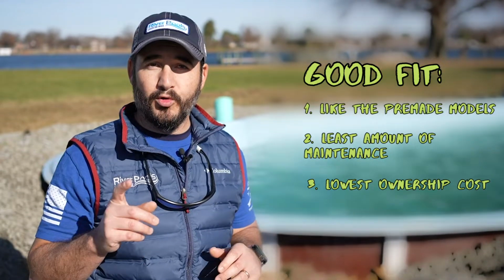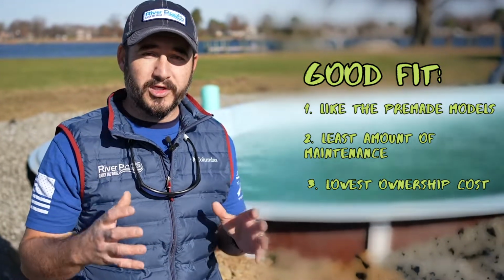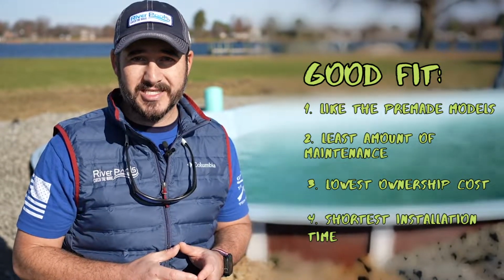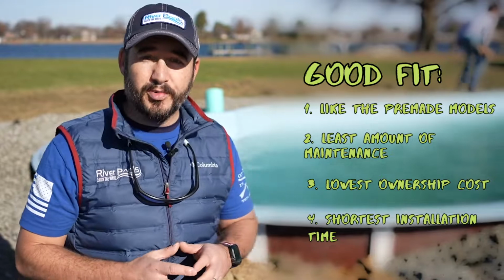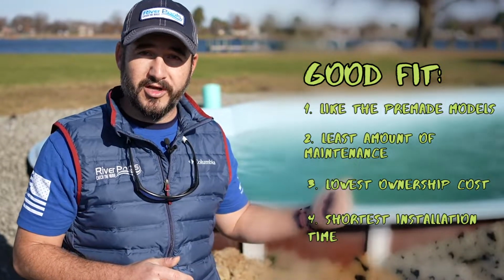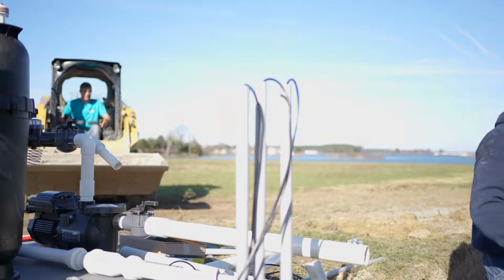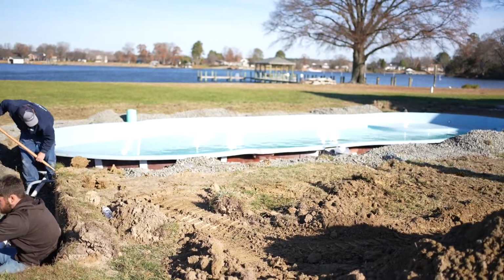Lastly, a fiberglass pool would be a good fit for you if you are looking for the shortest period of time to complete the installation process. This pool shell was put in the ground just yesterday. The crew showed up, began excavating the hole, and today, day 2 of construction, it's in the ground full of water. That means that all of the finish work can happen that much sooner.